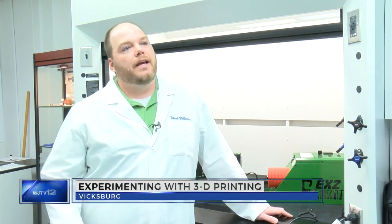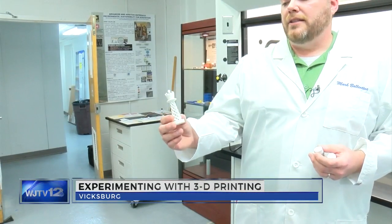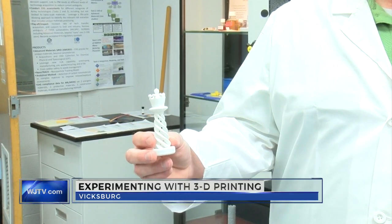This technology is actually taking off very quickly, so there's a lot of new printers and new materials constantly coming out where there's not a lot of regulation, there's not a lot of research on the materials themselves, and the majority of the materials are perfectly safe. So this is an example of something that you could print at your home, and in fact this was printed at home. This is PLA plastic.